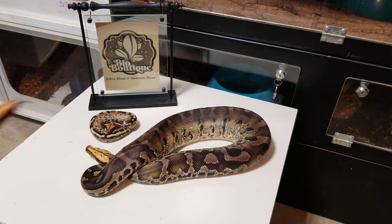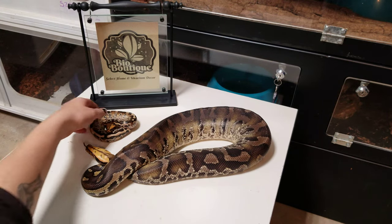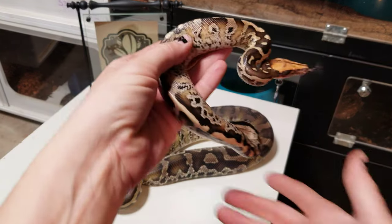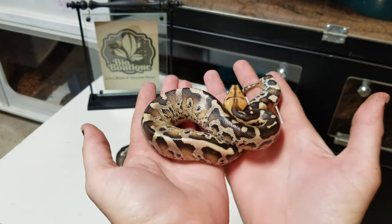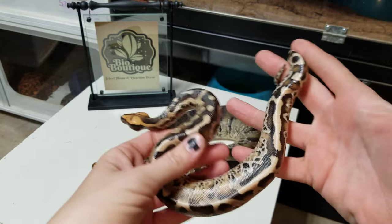I put this one away because he's angry. I sold out of these really quick. I mean, obviously, because they're super pretty. They are so colorful, and this lighting is just terrible, but check out that baby.